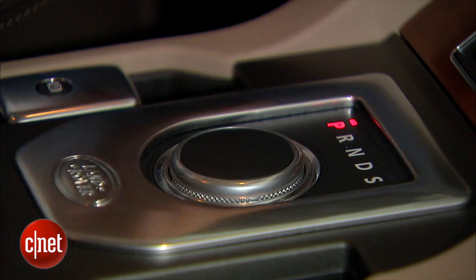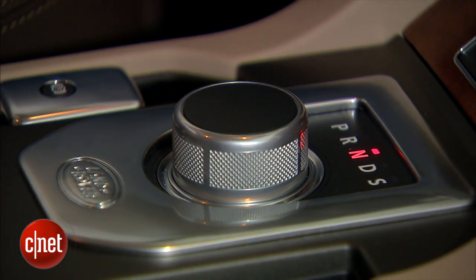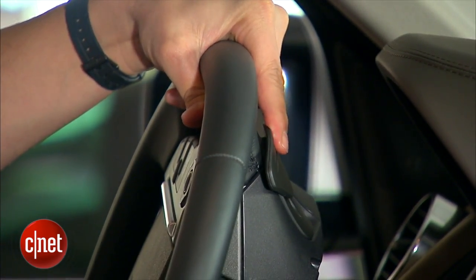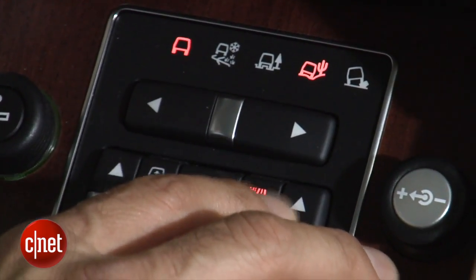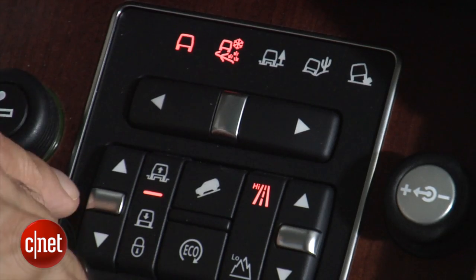Now, your automatic transmission is one of these rise-to-your-hand knobs that Jag Land Rover is so big on. You've also got shift paddles over here for your standard one-choice automatic transmission. We'll get to the powertrain in a minute under the hood. Over here is your terrain response system, where you can dial in very simply a little pictogram of whatever kind of terrain challenge you are facing.